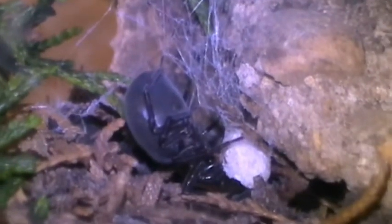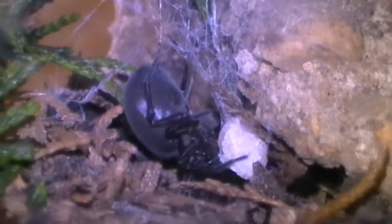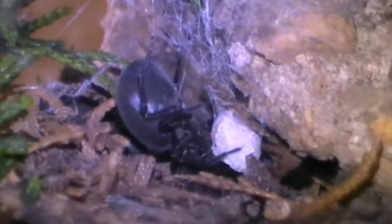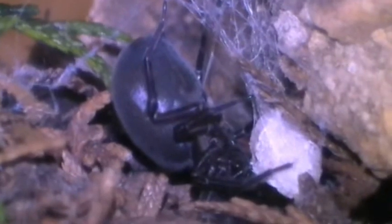I've turned the camera light on my first box of spiders. These are the ones with the big black bodies, and as you can see, throughout the day this one has been laying another egg sac, and she seems to be guarding it quite a lot today. She's not really moved very much from there, but as you saw, she just moved. She has been guarding this egg sac quite a bit, and she's put a lot of webbing all over it and all the way up the side to the plants on top, as you can see.